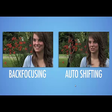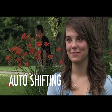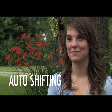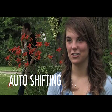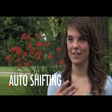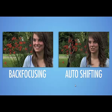Here's the second way that automatic focus can ruin your shot. You might not have caught that. Let's watch it again. We'll freeze it here. See that the focus has shifted unexpectedly. The camera is set to automatic focus, and when people walk by in the background, the camera shifts its focus back there because it thinks it should be focusing on that. Again, this could be avoided by using manual focus.